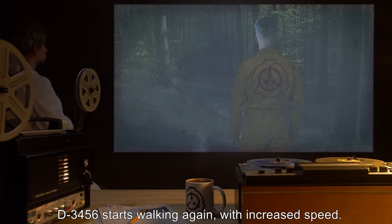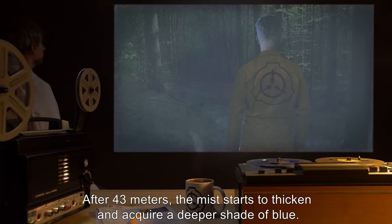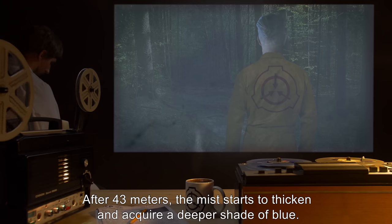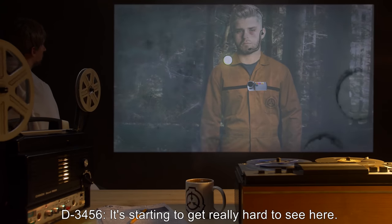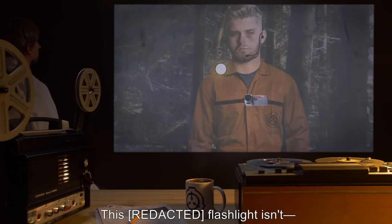D-3456 starts walking again, with increased speed. After 43 meters, the mist starts to thicken and acquire a deeper shade of blue. D-3456: It's starting to get really hard to see here. This flashlight isn't.